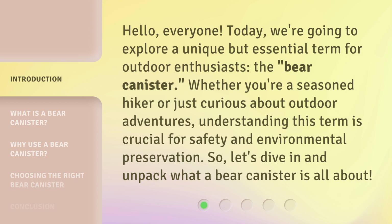Whether you're a seasoned hiker or just curious about outdoor adventures, understanding this term is crucial for safety and environmental preservation. So, let's dive in and unpack what a bear canister is all about.